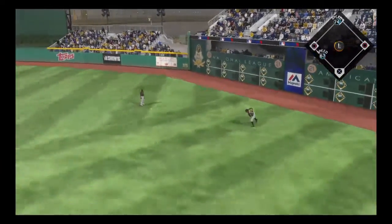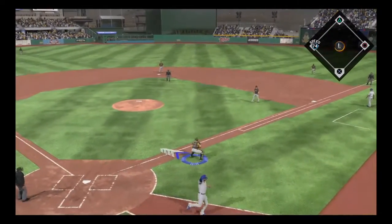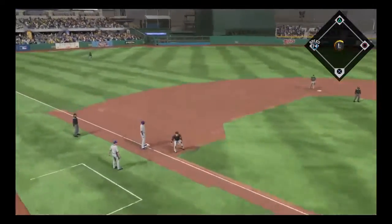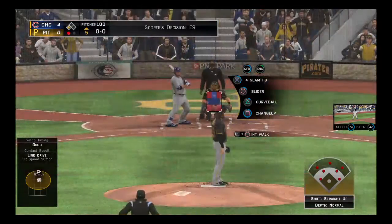Oh, and he runs right through the stop sign. And they're not going to get him. He's in there at the plate. And he will make it all the way to third now, as that mistake proves a costly one indeed.